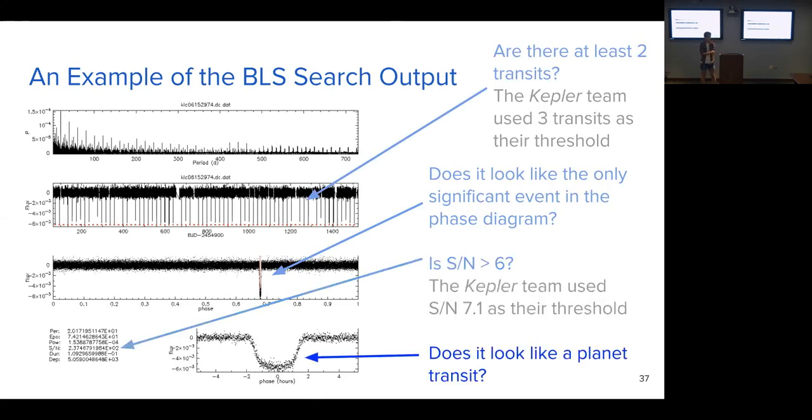And also ask myself, does it look like a planet transit? Planet transits typically look like a U-shape. And there's other things you can ask yourself. For instance, is it asymmetrical? A planet transit should be very symmetrical.